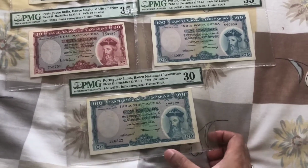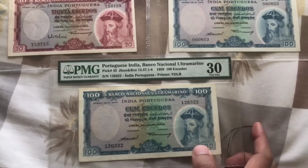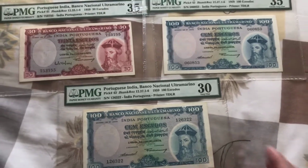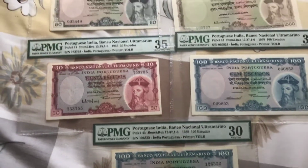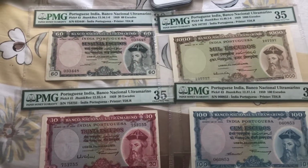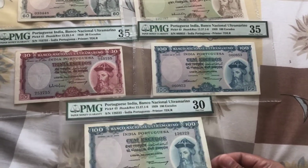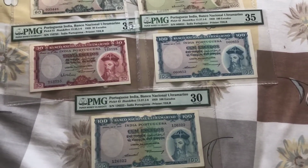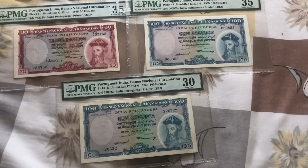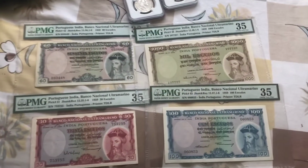As in, if these notes were minted in 1959, or rather put into circulation in 1959, as you can see over here. And the scale that they work on, as in PMG, if the notes are recent in terms of the year 1960, then each one would have cost me around £18 to grade. So a difference of £12 per note, because these were put in circulation a year earlier. But I digress over here.